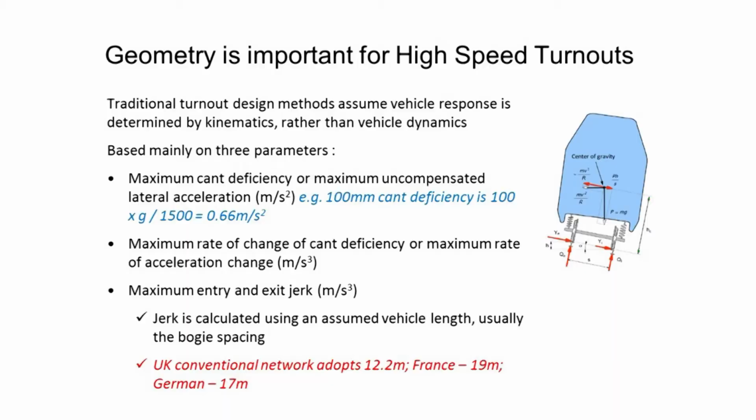So in terms of high-speed S&C, geometry is very important. The traditional method of designing geometry is based on kinematics. So you just calculate the velocity and the acceleration, and assume that the train doesn't have any suspension effects and all that. And then you get an uncompensated lateral acceleration value, or the maximum cant deficiency.